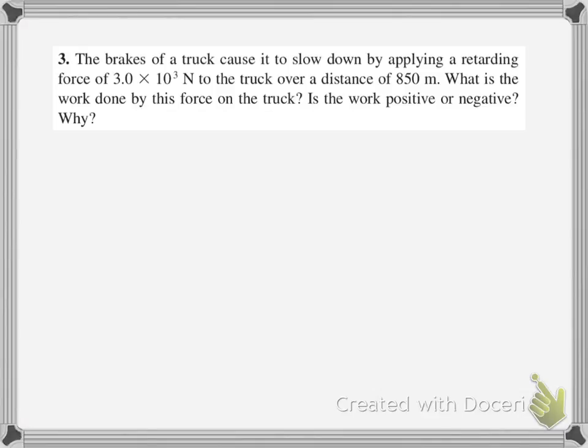The brakes of a truck cause it to slow down by applying a retarding force of 3.0 times 10 to the third newtons to the truck over a distance of 850 meters. What is the work done by this force on the truck? Is the work positive or negative? Why?